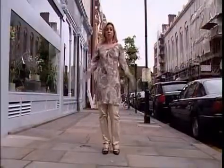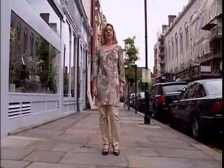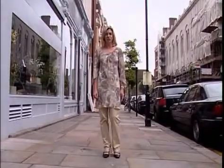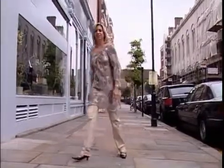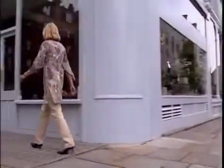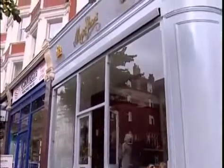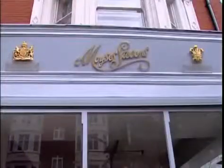So to show you some of the wonderful and exciting creations you can have for your wedding, I've come here to Moyses Stevens in the heart of London, Sloane Street, to talk to Mark Walker. So Mark, where do you start when a bride comes to see you about her wedding flowers?